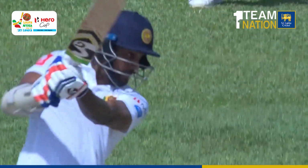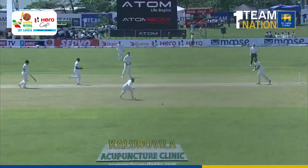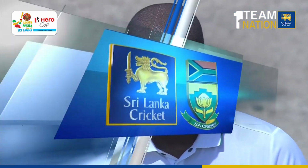Faf du Plessis also won't be enjoying this stroke. It's a beautiful shot on the up. Full face of the bat through the covers. So that just proves again what a good pitch this is this morning. Good pitches will turn out to be very good batting first.